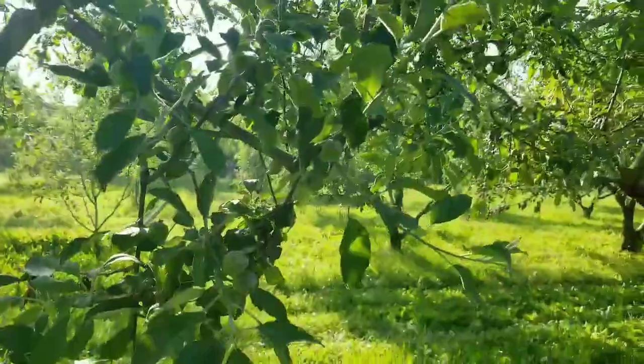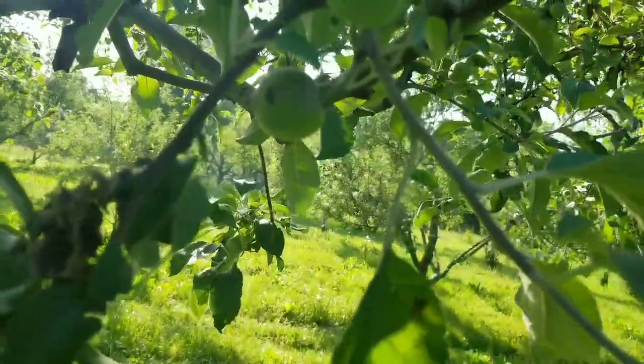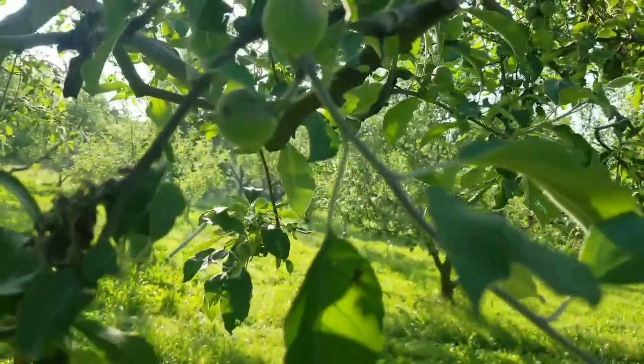Just the hail came through. It wasn't very big, but it just takes a little nick, kind of like right there, and we can't sell the apple as number one. We'll still spray them and grow them, but we're just probably going to use them for the apple cider.